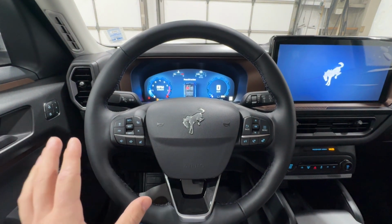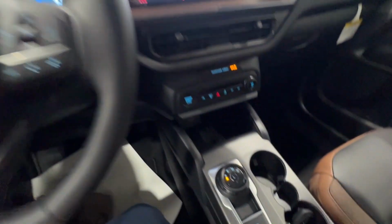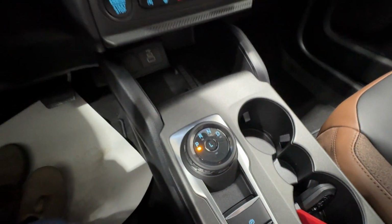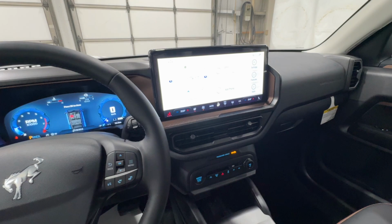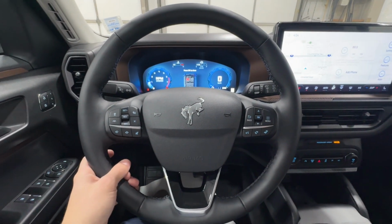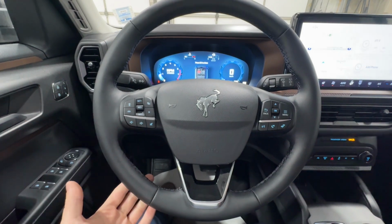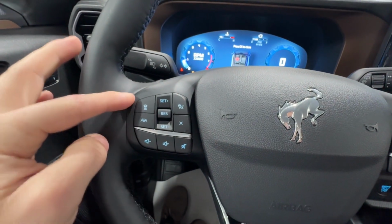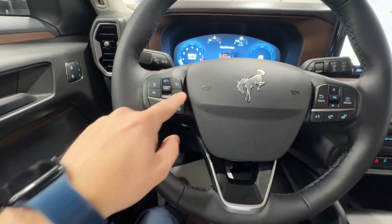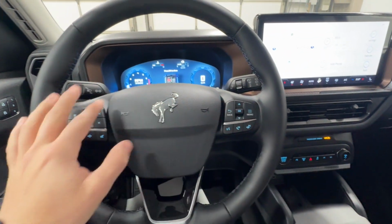It's a very potent engine. It makes around 180 horsepower and very fuel efficient. You got your 8-speed automatic transmission, and every single Bronco Sport is all-wheel drive, so you're not gonna have that sacrifice there of this drivetrain. Now moving on to the steering wheel, it is heated, nicely leather wrapped there, so it's very comfortable. You have your adaptive cruise control system buttons right here, so it's very easy to access, as well as your volume control. So nice layout for all the buttons there.